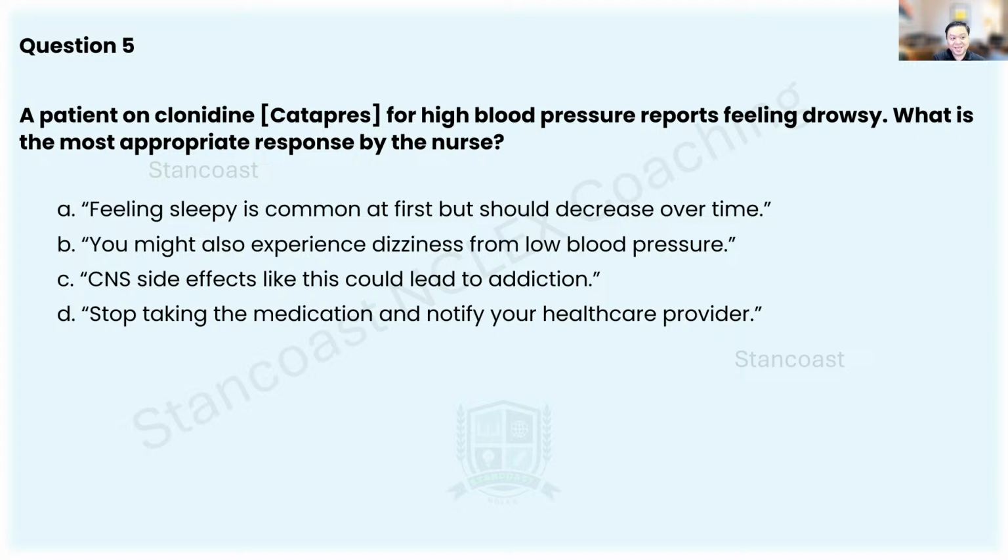So the patient is taking the clonidine, right? But now is reporting feeling drowsy. So as the nurse to this patient, what would be your appropriate response? Is it A, B, C, or D? So if you had answered letter D this time, stop taking the medication and notify your healthcare provider, as we know that discontinuing the clonidine abruptly can lead to what? This is going to lead to rebound hypertension, or HTN. So you should not select letter D.